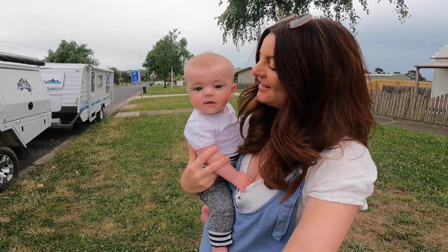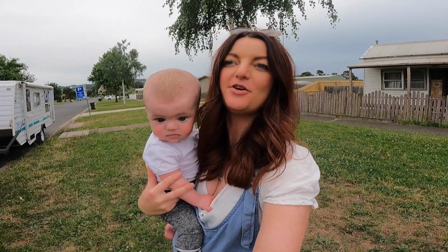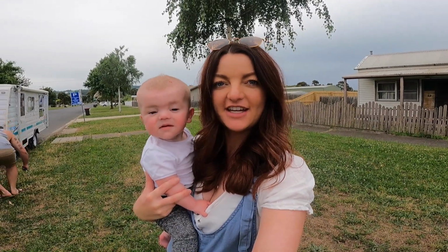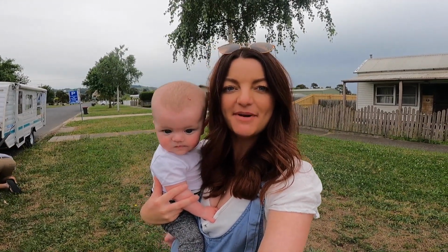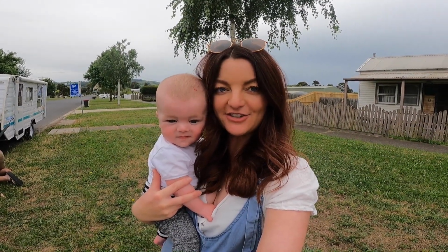We'll go check out that little bakehouse. So it's the Yarragon country style bakehouse. So if you ever get a chance to come through East Gippsland, make sure you check it out. It looks really cute and hopefully the food and coffee's good. We'll let you know.